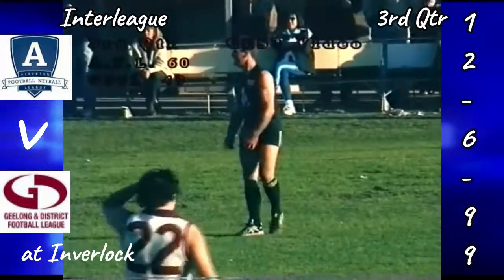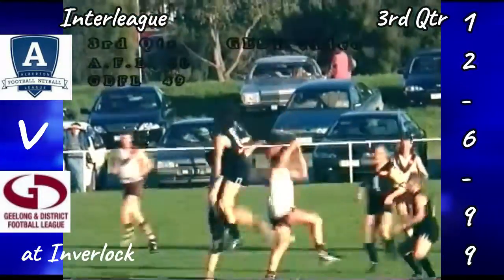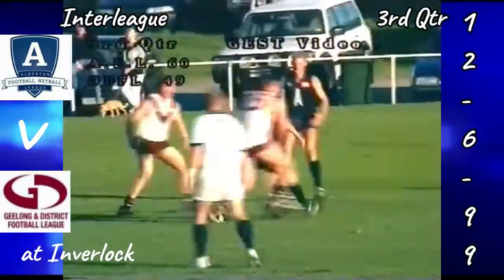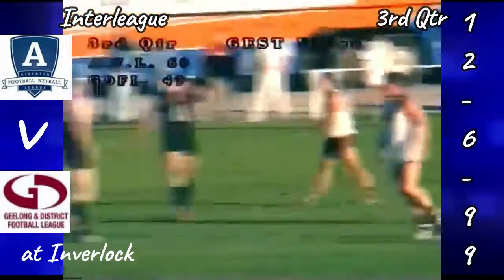Boland it is for the Alberton Footy League, half-back flank, takes the free kick for the high tackle. Plays on now on the left foot, drives it over the centre of the ground. In good position is Perkins. Umpire doesn't pay the mark, I tell you what. What was that for? Oh, the umpire has called the ball back.